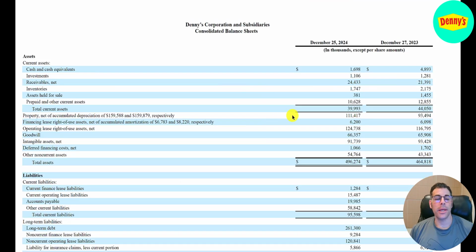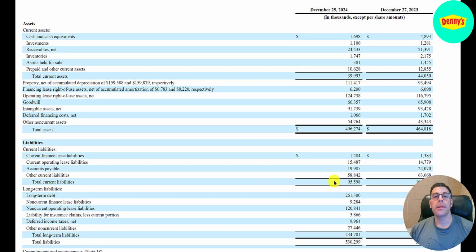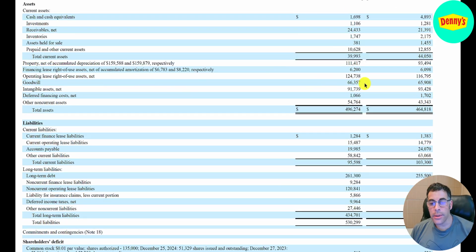Let's look at a balance sheet. Their current assets, $40 million. Current liabilities, $95 million. So their current ratio is upside down. That means they're going to need to add debt to get through the next 12 months. When your current assets cannot cover your current liabilities, that's a big red flag. Their total assets, $500 million. Their biggest asset is operating lease right-of-use assets, $124 million. These are assets that are owned by someone else that they lease. So this could be real estate or equipment. Goodwill, $66 million. Intangibles, $91 million.